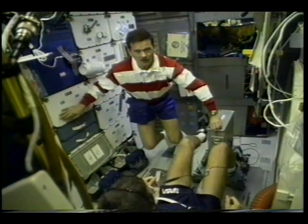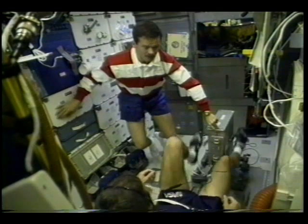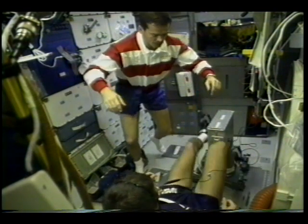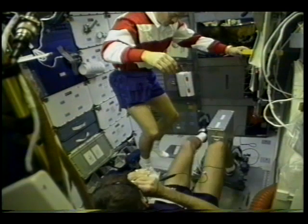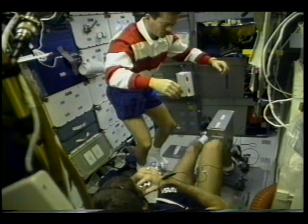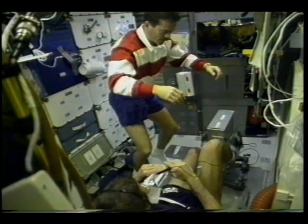Surprisingly enough, the body doesn't rest dead straight. When I completely relax, this is the position my body goes into. Arms bent, knees bent. So when you're sleeping, this is the position your body wants to go into. It's where all the muscles are relaxed.